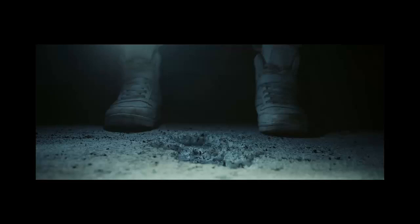Did the dog attack it? I couldn't tell you. But it's definitely cool. I really like this shot right here. It wouldn't be an alien film without those white sneakers, and the way the acid just melts the concrete is just really pretty. So I love it.